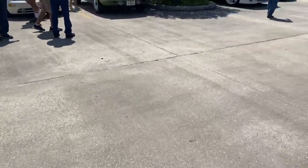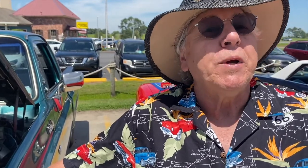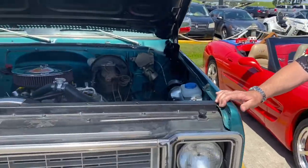All right, on to the next car. Tell me about your truck. Well, this is Erlene's truck. This is a 1973 Chevy C10. It belonged to her brother. He died in a drowning accident 2 weeks after he had it. So Erlene and I took the truck and we restored it like he would have liked it done. Man, that's cool.